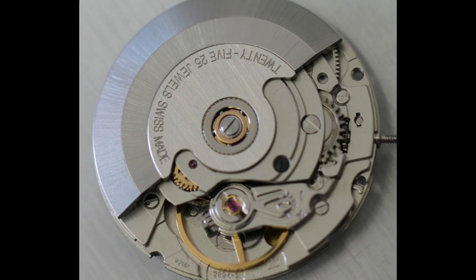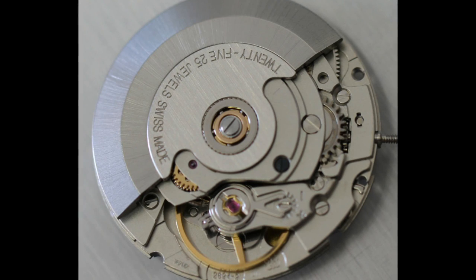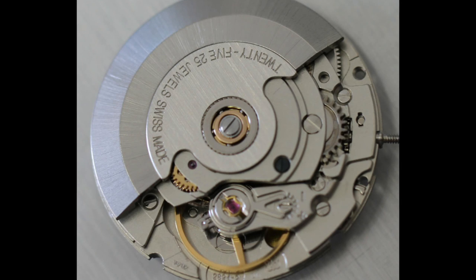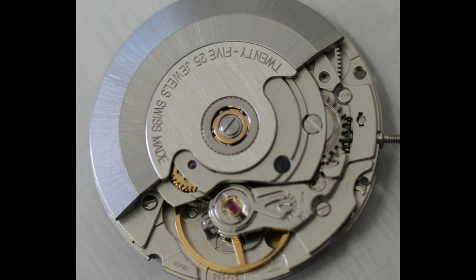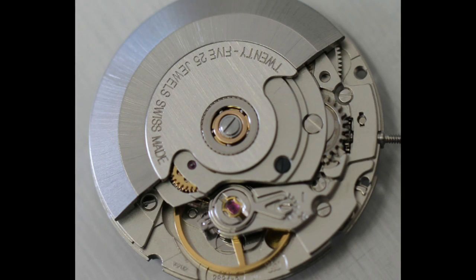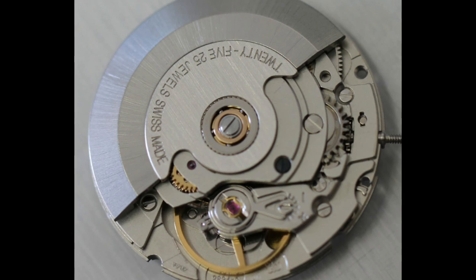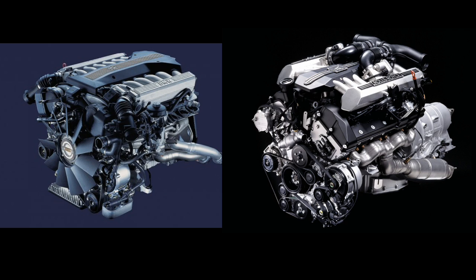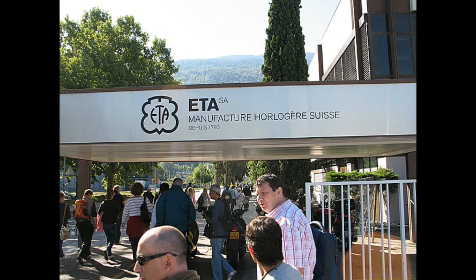So it was only within, I guess, the last year that I even realised that a lot of these Swiss brands were actually owned by the same parent company, and that ETA provide their movements not just within the same brand, but I believe further afield, a little bit like BMW selling their engines to other car manufacturers. Exactly.